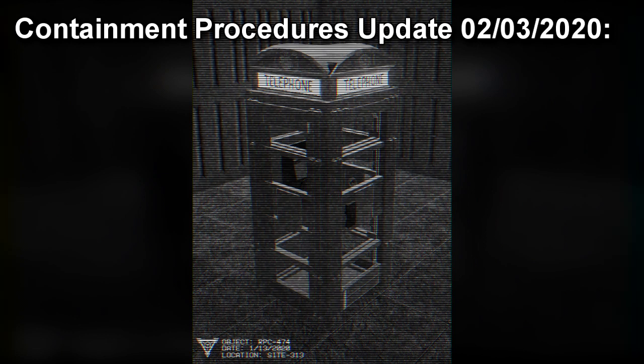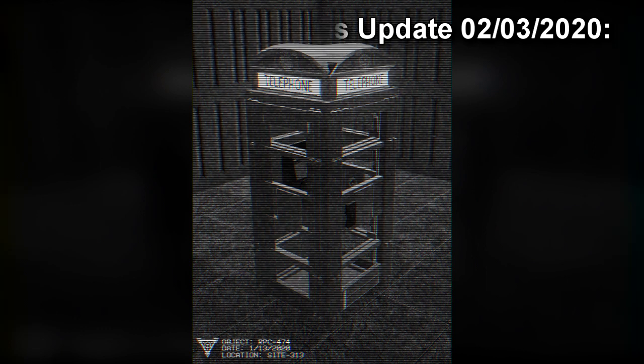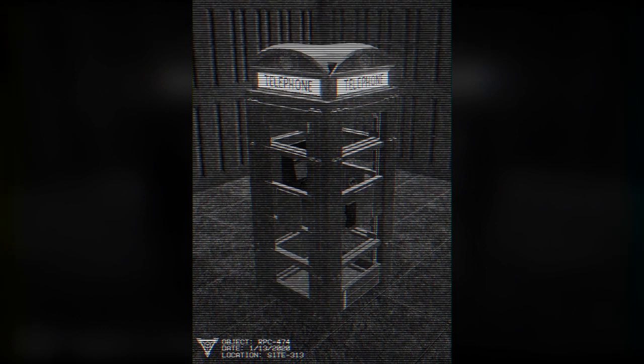RPC-474's whereabouts are currently unknown. Any recorded instance of RPC-474 in any medium is to be reported to Director Johnson immediately. If RPC-474 reappears within the acknowledged authority timeline, MST Victor 83 is to be dispatched to locate and contain RPC-474. For more information, view Incident Log RPC-474-1.